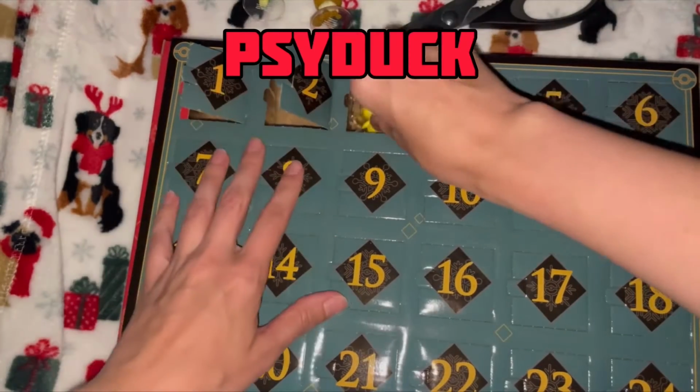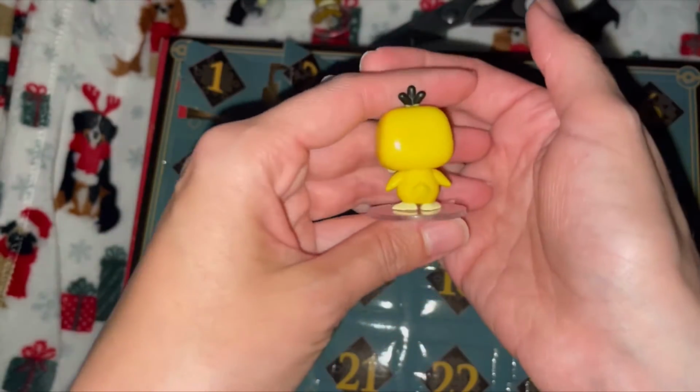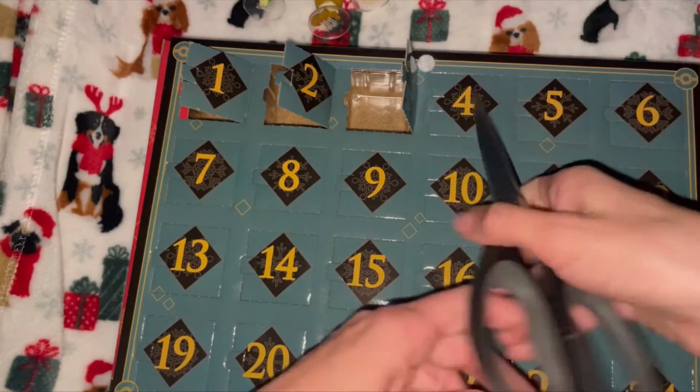I know Psyduck. He was one of my favorites growing up. I just loved how he didn't care. He didn't care about anything. He was in his own world and didn't want to be bothered. Psyduck. Let's go to number 4.